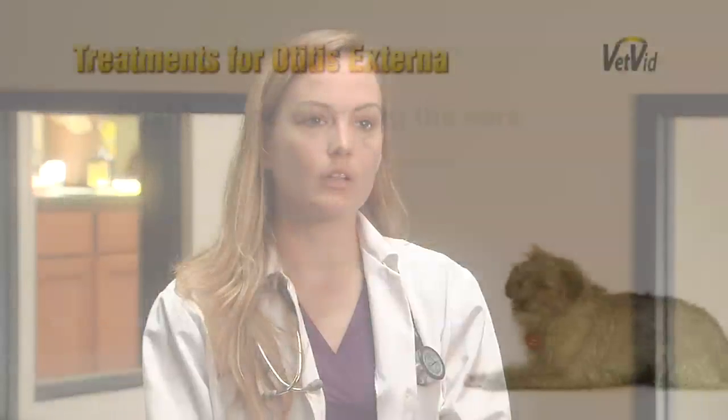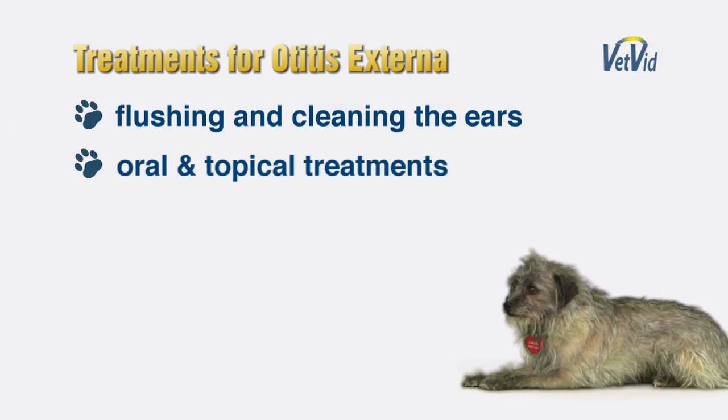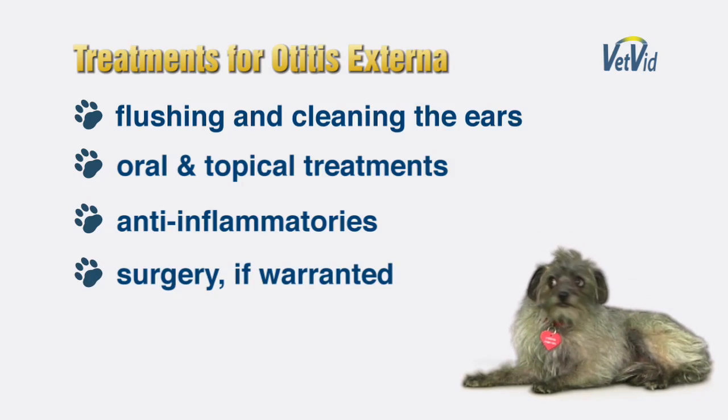Treatment of otitis externa could be either medical or surgical. Medical treatment may include flushing and cleaning the ears, topical antibiotic or antifungal treatment, along with anti-inflammatory corticosteroids to decrease that inflammation. Or if the ears are bad enough, then surgery may be indicated.